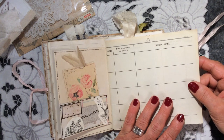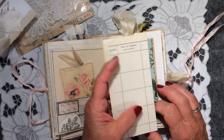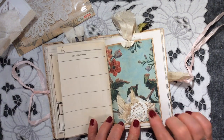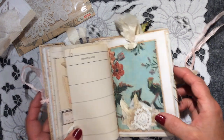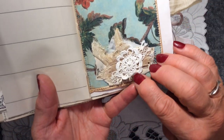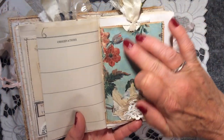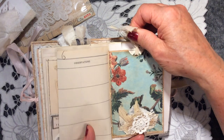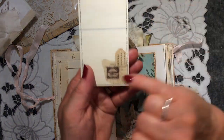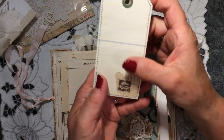And then this is a fold-out. Beautiful paper, this. You can tell it's vintage just by the feel of it. It's lovely. Then she's done some fabric and lace collaging at the bottom there. Just so many layers there. Absolutely beautiful. This lovely background paper, and she's made a pocket. And look how she's got a tiny tag on the back and some collaging.